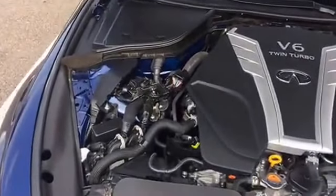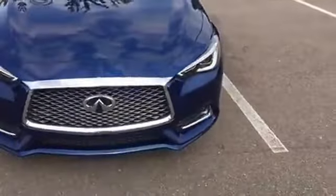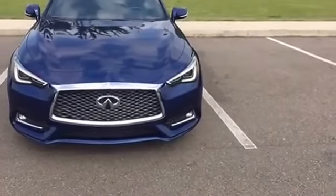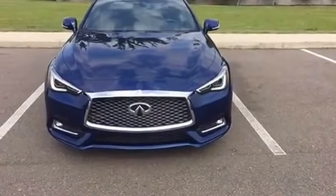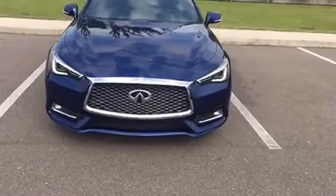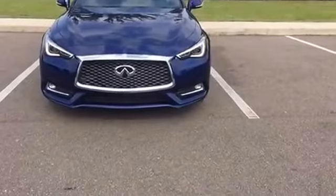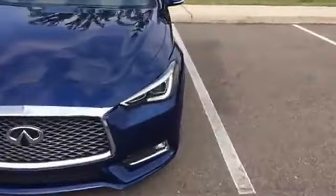Yeah, I agree. Infiniti, they are making some good-looking cars. I mean, this is a very, very sharp car. Everywhere you go, people are turning their heads, checking it out. You got full LED lighting: LED headlights, LED brights, LED fog lights. You can actually have them turn on for you.